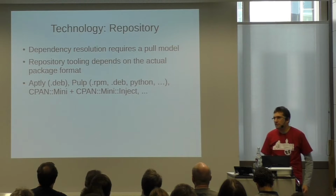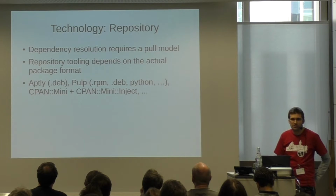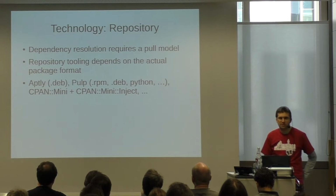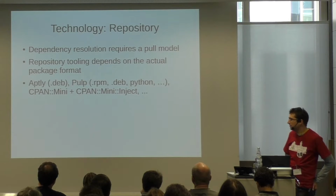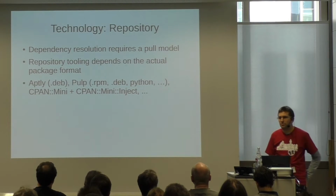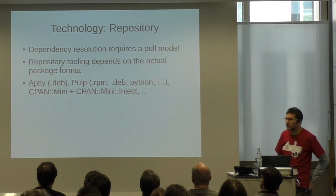So after you decide on a package format, it dictates the format of the repository. So you download Debian packages from a different repository than you would with RPM or jar files or Perl packages from a cpan-like one. And so you need some software to manage that repository format. And for Debian, I recently found aptly, which is a nice command line tool.